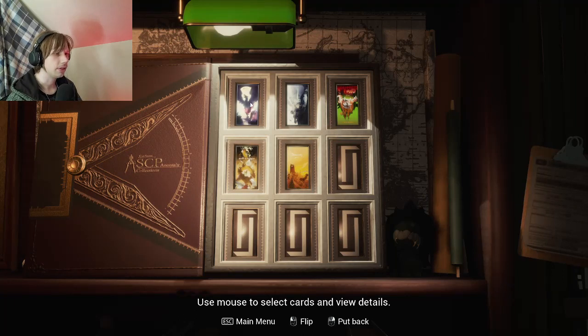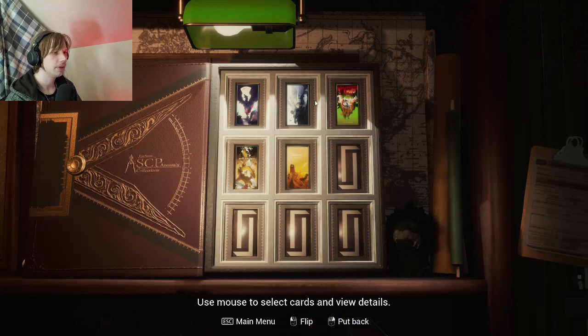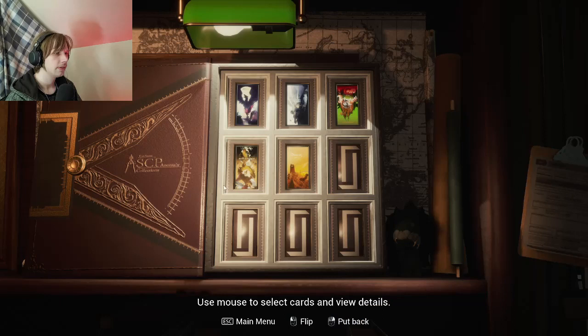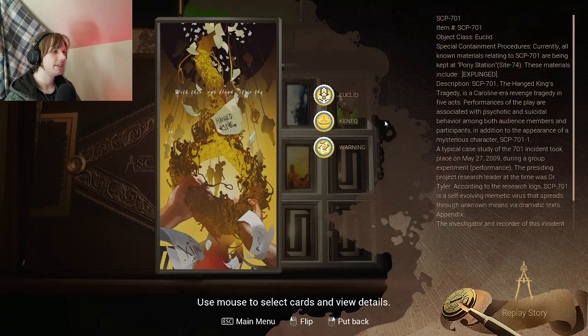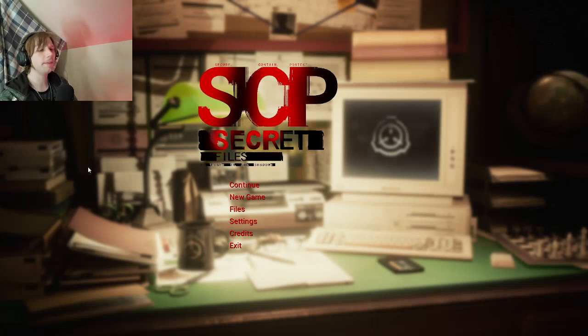This one here looks like the dragon. That's the toaster one. That's the witch child. There's a dragon. Here were dragons. It's neutralized. The Hanged King. And that's the desert. Alright, well, that was SCP Secret Files.